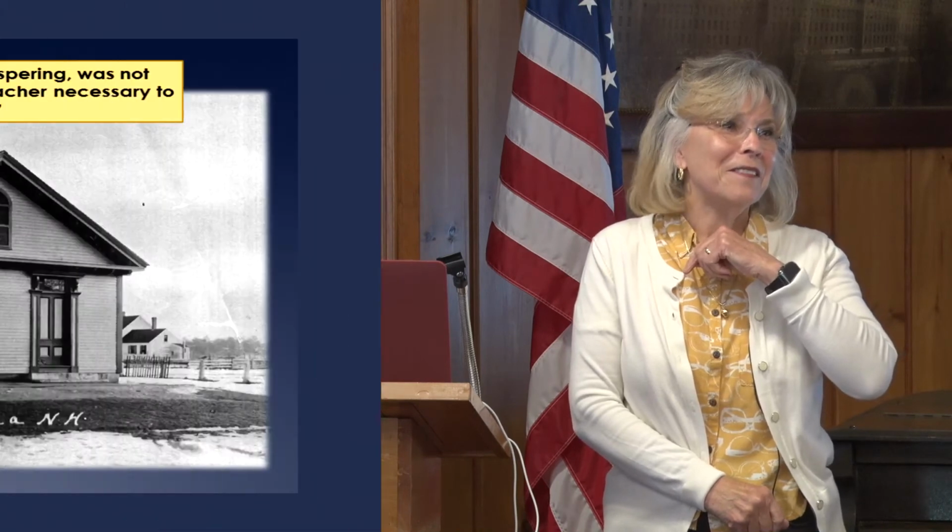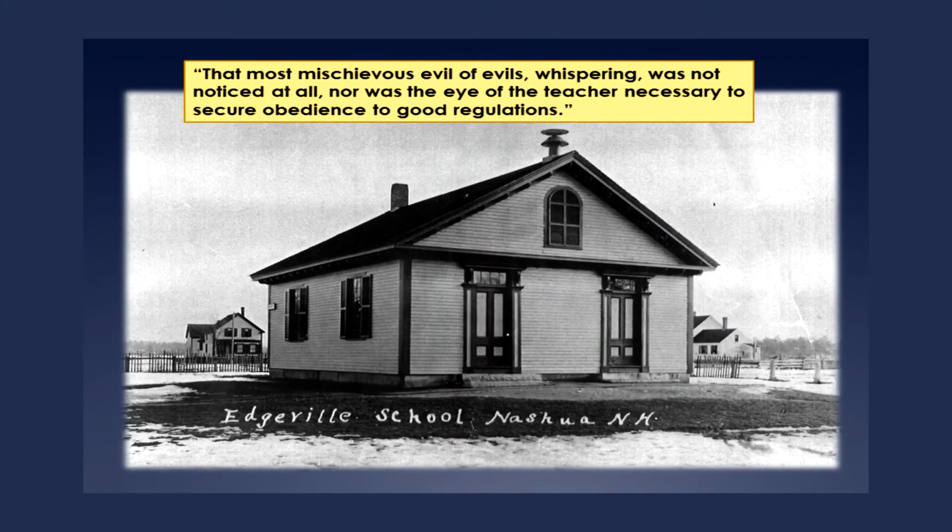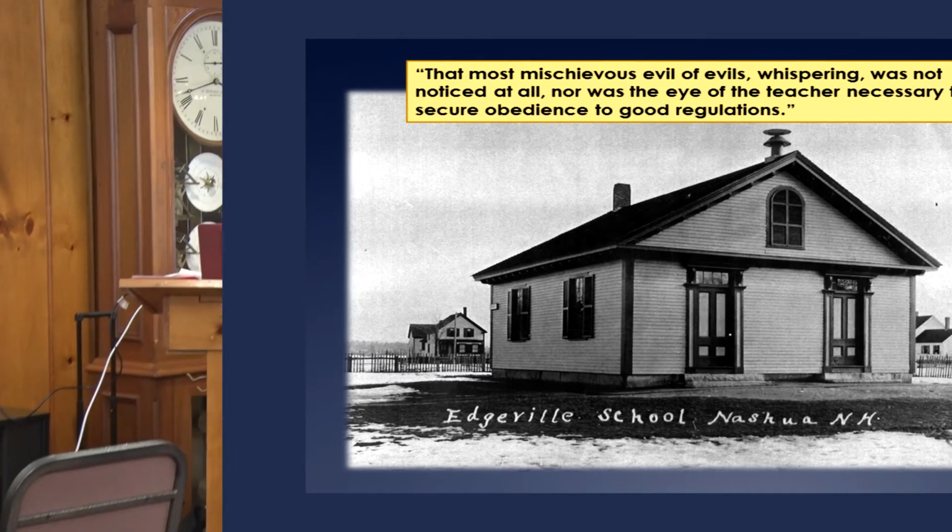You were very good at that. That most mischievous evil of evils, whispering, was not noticed at all, nor was the eye of the teacher necessary to secure obedience to good regulations. There you go. Whispering. In fact, we have a chart in our classroom that says no whispering, because they thought that was an insidious practice in the schoolhouses, and you think, oh my goodness, now we have cell phones giving answers to each other.